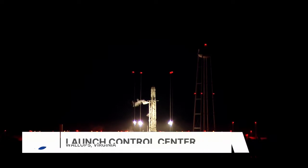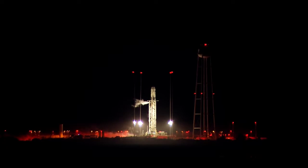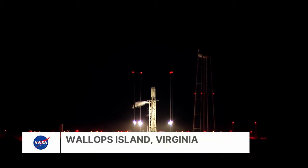Launch is expected in less than 30 minutes from now at 4:27 and 42 seconds a.m. Central, 5:27 and 42 seconds a.m. Eastern with a 5-minute launch window. So far, everything's on track for an on-time launch.